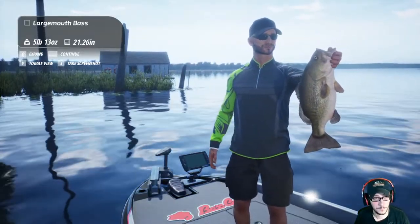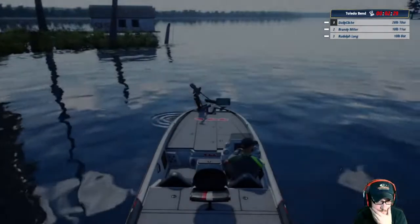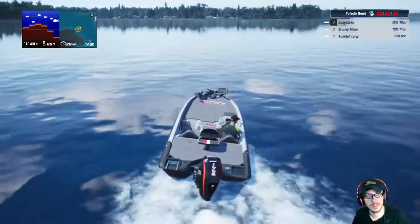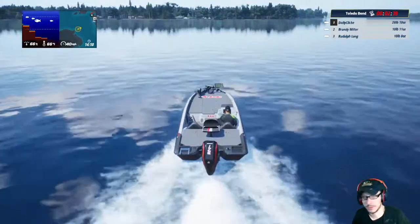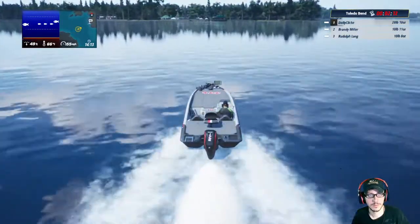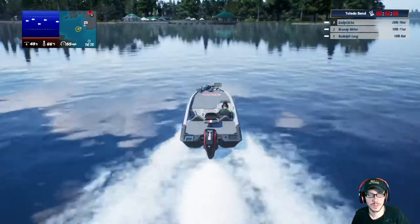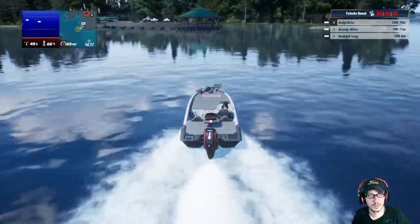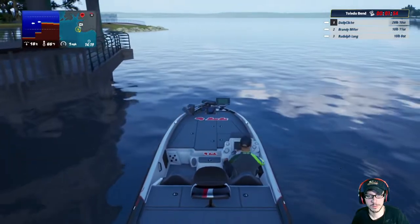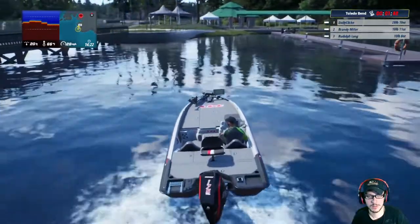Not gonna set any records for with that 5-pounder. But at least it's a good solid keeper. And that was that fight. Good grief. I don't know this game. I have to go back to the weigh-in. Do I get penalized if I don't? Well, bang.